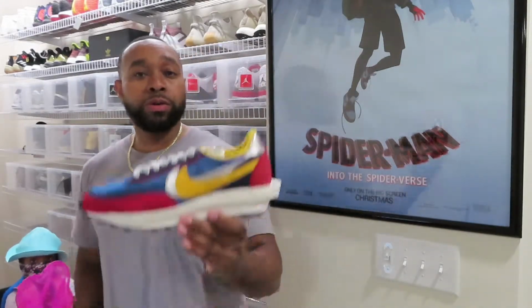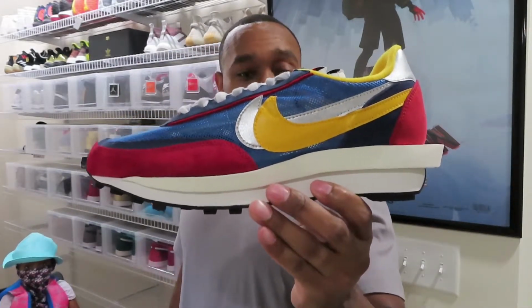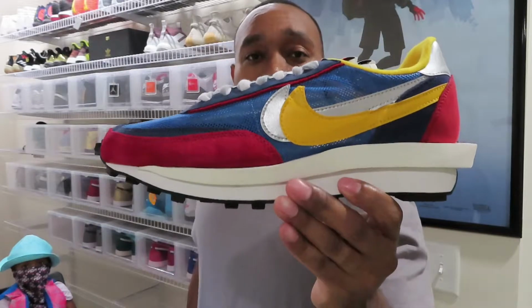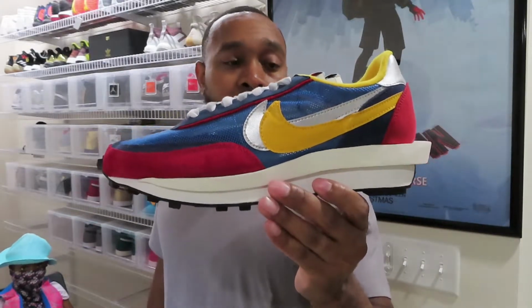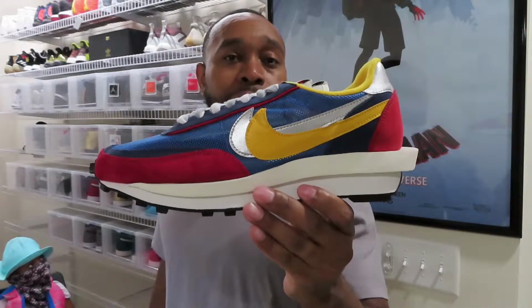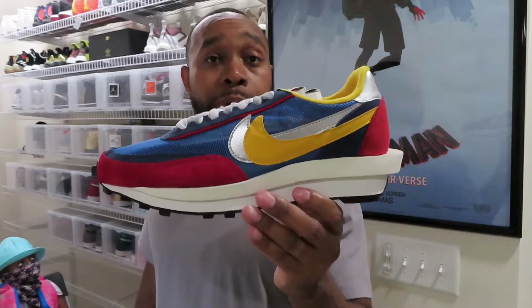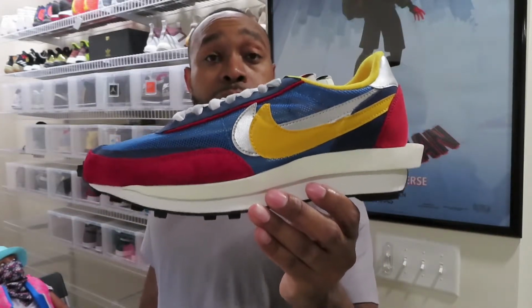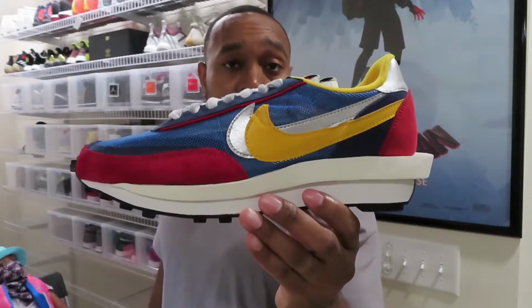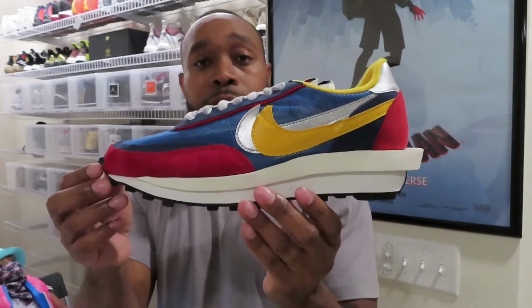All right, so this is the Sacai Waffle. It is definitely unique. It gives me that unique vibe, the same vibe I got when I first saw the React Element 87. It took some getting used to for me, but I eventually did like it. I wasn't in love with this when I saw it on the Nike website and online. But when I got it, I actually fell in love with it. I do like it a little bit more.